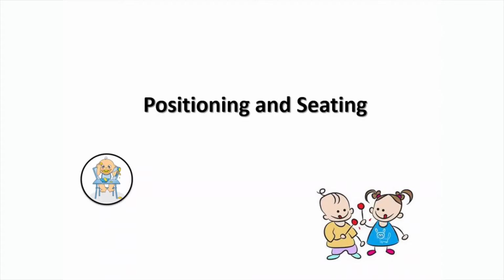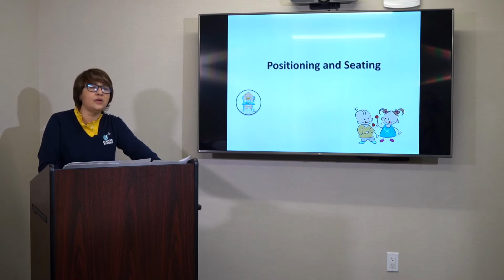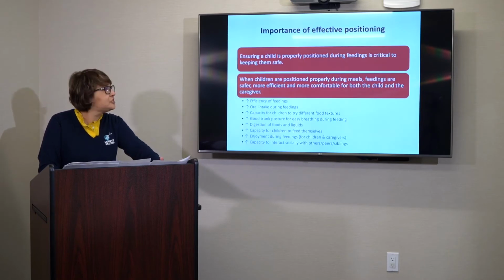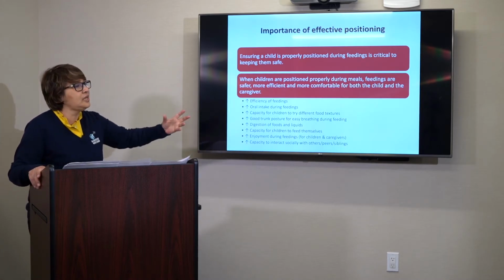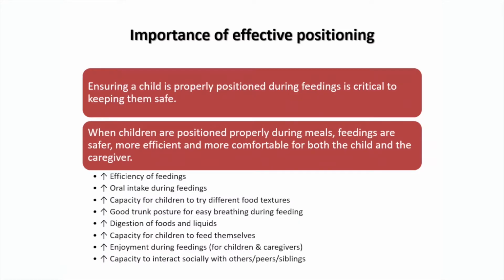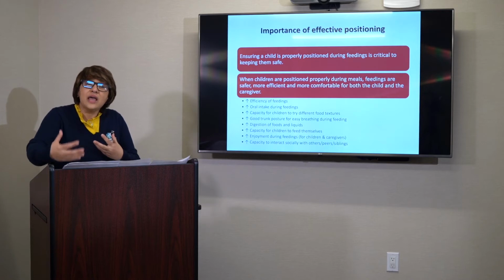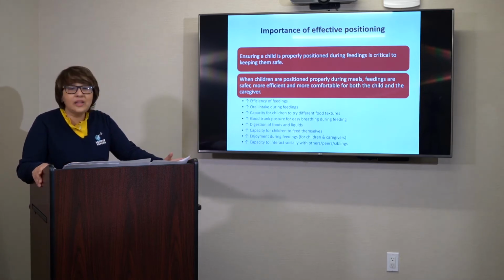The next one is that positioning and seating is also an important aspect. It does not mean that you have to go back and buy high chairs or a certain seat, but the key is to be consistent. The key is to make sure the children are seated safely and efficiently. Positioning does not only mean seating. You might be holding them in your lap and cradling them. That also is positioning. But the efficient positioning is what I am talking about. It is important in terms of safety. It increases the efficiency of feedings and the oral intake, they are going to be more interactive, and more oral intake will happen.